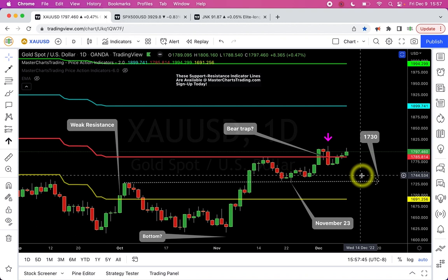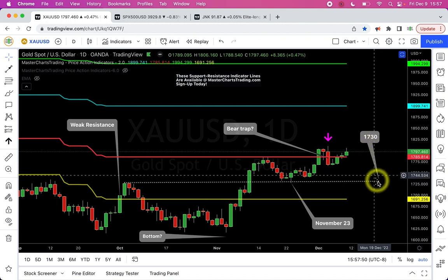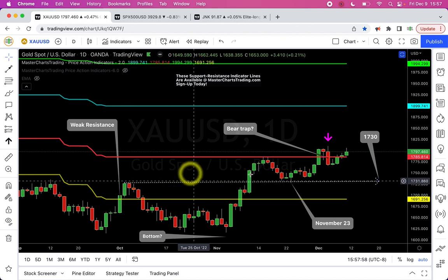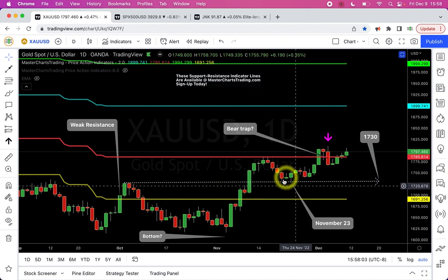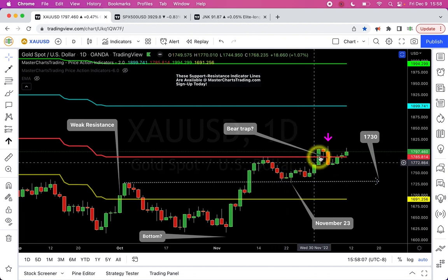If the dollar rallies, then gold will come under pressure, and a very good and obvious level to watch is the 1730 level. The 1730 level is basically the highs from October that were broken on November 10th. We retested those same highs here on November 23rd and then continued higher.